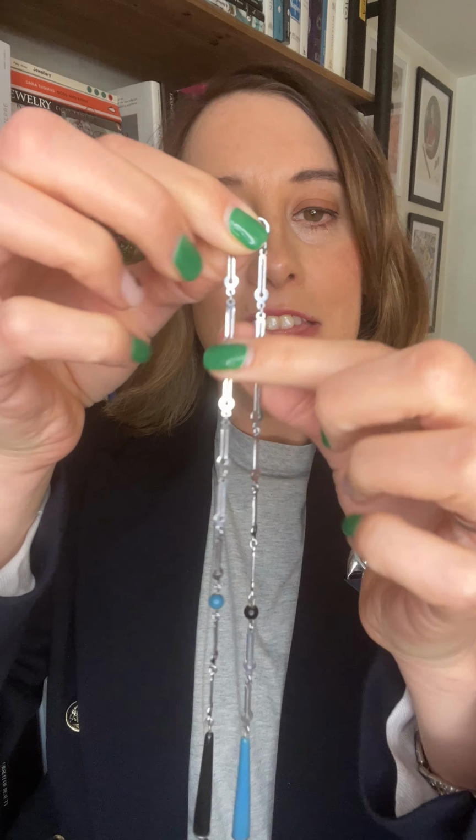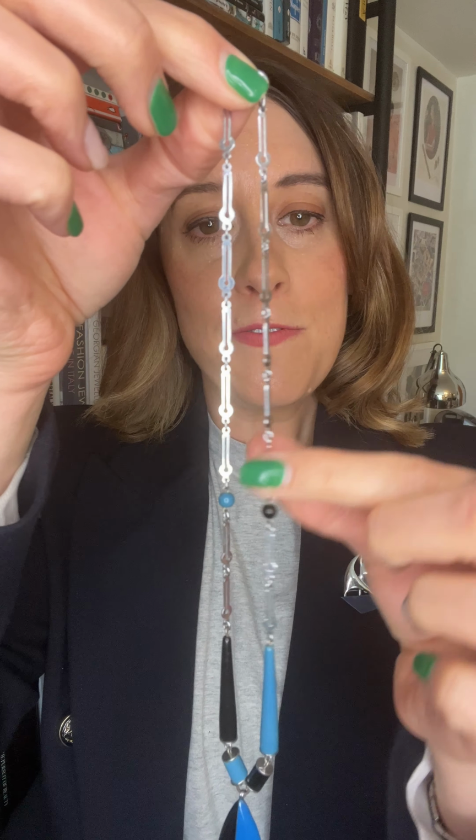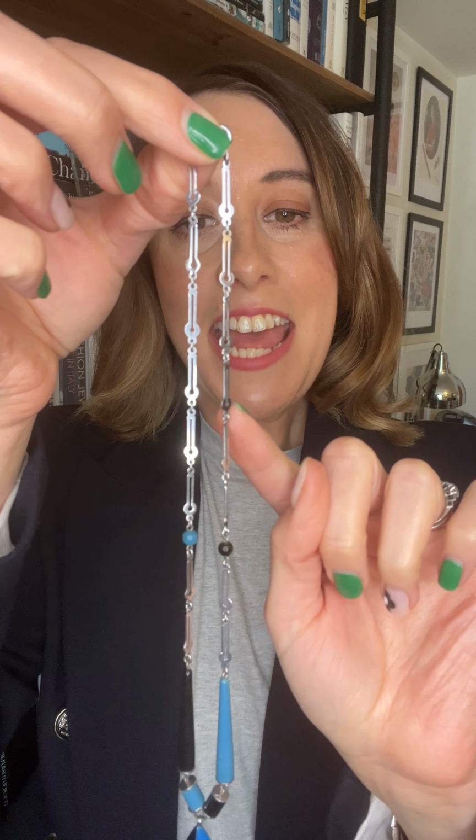You can see that the necklace fastens with a bolt ring just here, and the chain is a really fancy link design. They almost look like little spanners, paying tribute again to that machine age aesthetic. And then on the reverse, you can see that the galalith panels are attached with these screws, which are so typical of Jacob Bengel design.